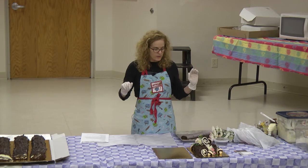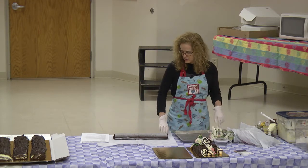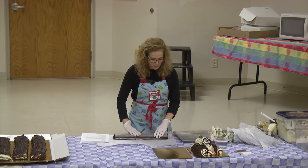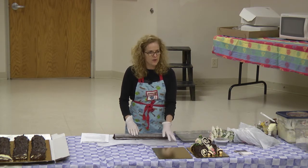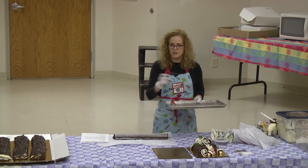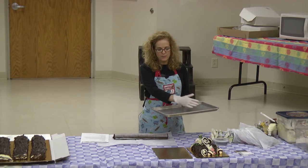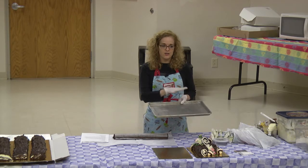Then you're going to have your jelly roll pan. This is parchment paper that I rolled it in, and you can also use wax paper. I'm pretty sure they do sell parchment paper in the stores, but they also sell wax paper. The first thing you do is spray your pan, then put your parchment paper down, and then spray it again. That's how you prepare your pan.